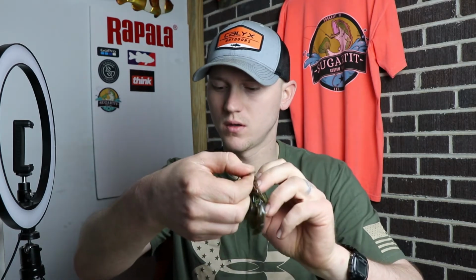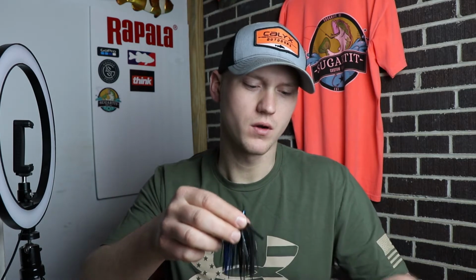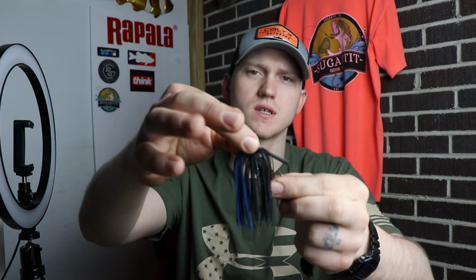As those legs are kicking, it has that little purple flash to it, and I think that's going to be a great color for fishing next year. And the green pumpkin and the peanut butter jelly, those work really good in clear water. They're natural colors. If you can get a bass to bite a black and blue jig in clear water, but I typically save the black and blue for really muddy water. It helps it stand out a little bit.